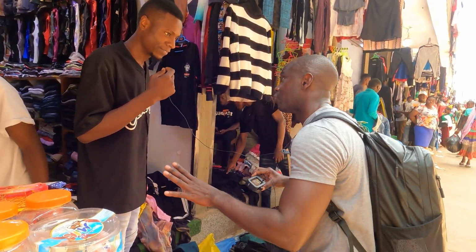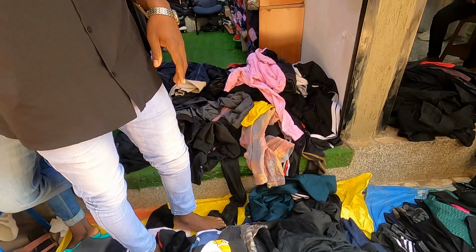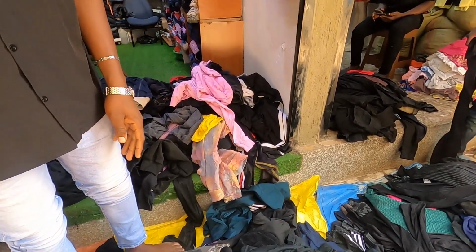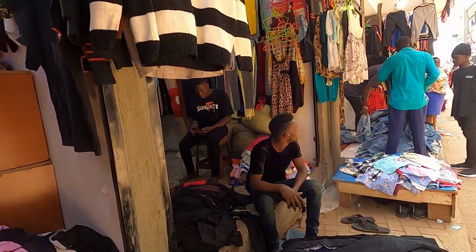So, is it mostly for kids? We have the ones for kids, and we have the ones for men. We have the ones which are actually for all genders.